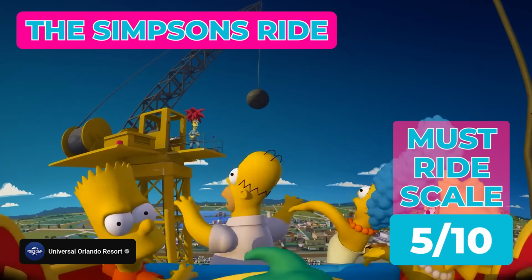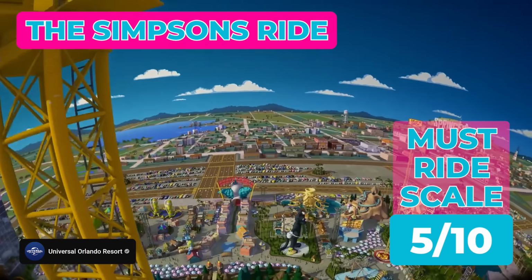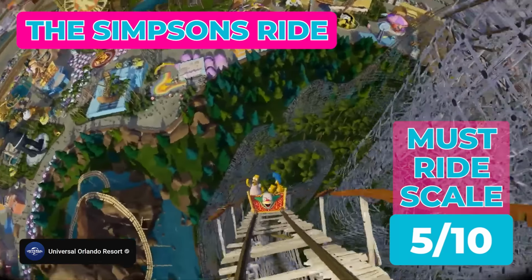I think objectively, though, yeah, this sits at 5? Yeah, I think 5 right in the middle is exactly where this needs to go for the average guest. If you get motion sick, it's going to be lower. If you're a big Simpsons fan, it's going to be higher.